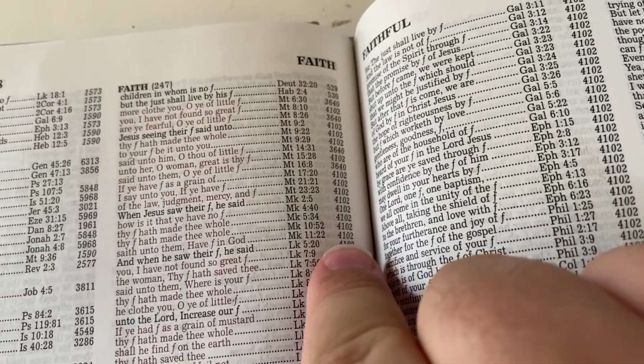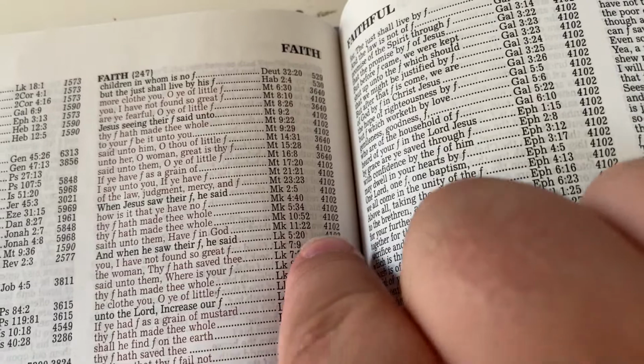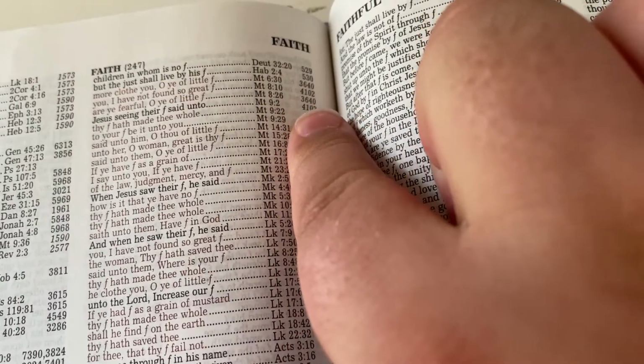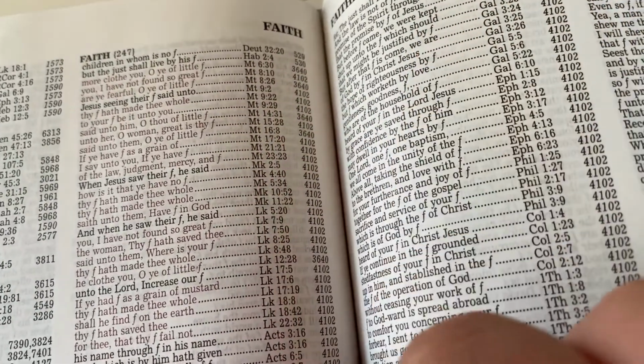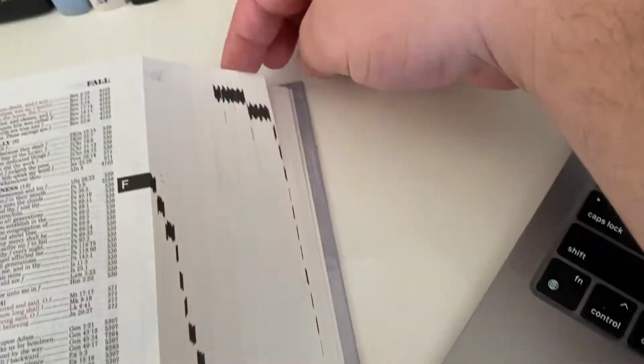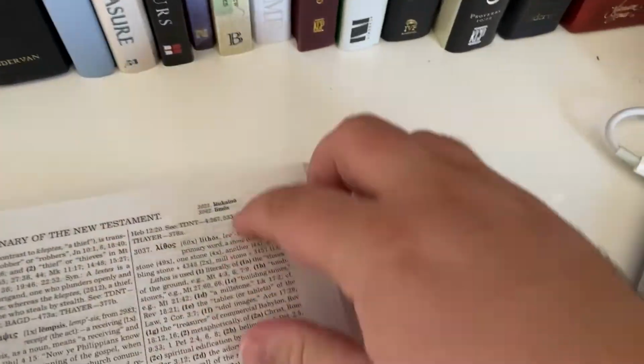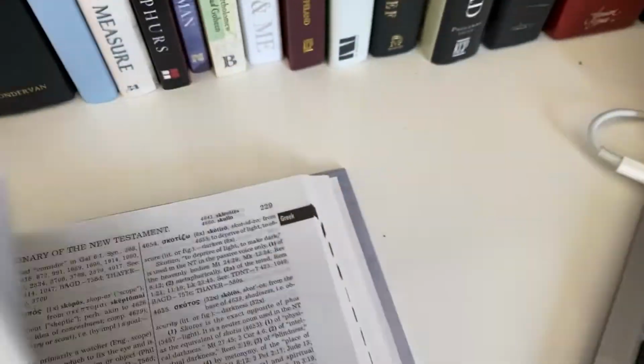As a bonus, this little number to the right is an entry in the Hebrew-Greek dictionary at the back of the concordance. You may notice at times verses may share the same English word, but the numbers next to them are different. This is a case where two different Greek words were translated into the same English word.